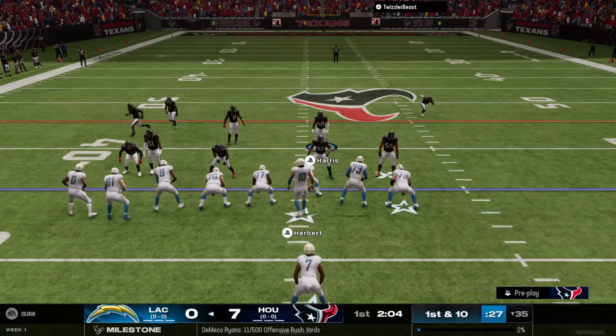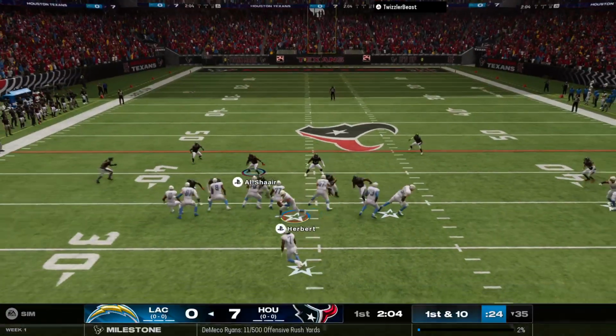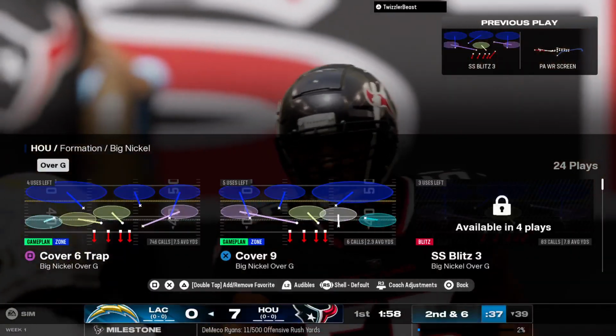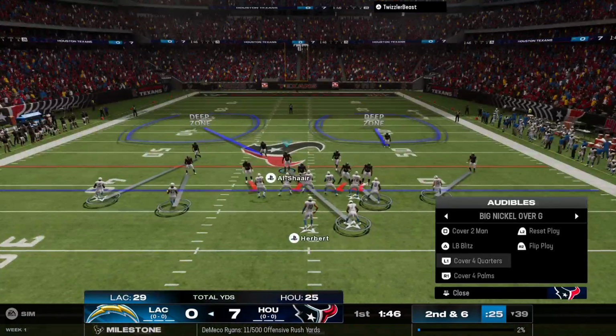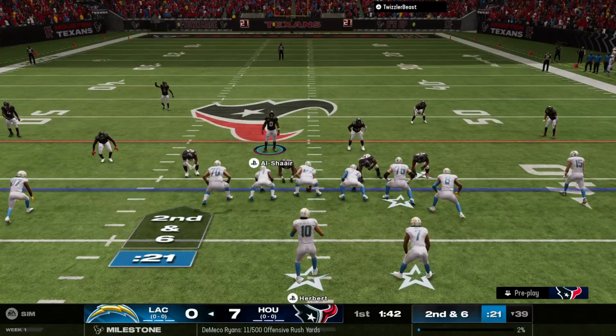So the Chargers start off with good field position as they get ready for 1st and 10. Herbert now, blitz coming. Catch made by Mitchell. It looks like we can call it about 4 yards in the end. The tackle there by Daniil Hunter. Every once in a while, it's fine to be conservative on 1st down, especially when you get enough to stay on schedule and get a little something coming out of it, too.